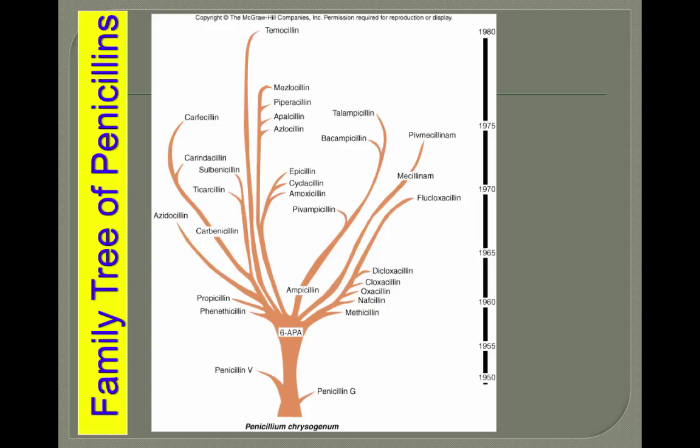So this is what the family tree of penicillins looks like. And you can see down at the bottom of the screen that penicillin G and penicillin V were the first two that were developed. And that was in the 1940s. After that, you can see that the tree branches a lot. And that's because in the late 1950s, we learned how to make those adjustments. So you can see ampicillin, which is one that you might be familiar with. You see methicillin, you may have heard of that one. But as you look at the rest of the tree, are there others that you recognize? Has anybody been on any of those that are listed?